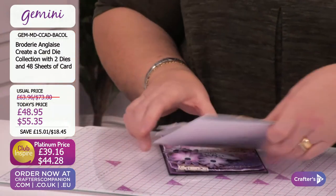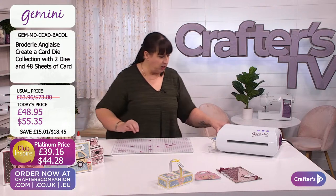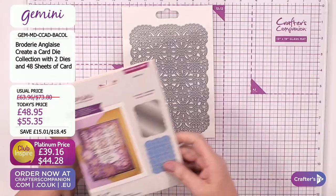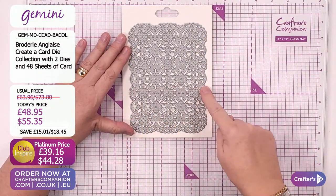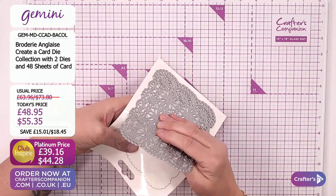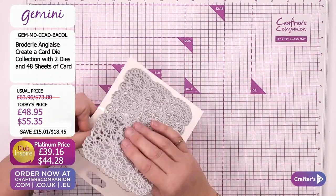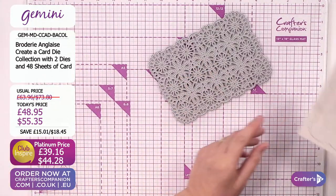So we're going to use this one. We're going to use the Chantilly this time because we did the other one at the top of the show. So again, when we get this one out, same again, 5 by 7 inches. So you've got 7 inches this way by 5. Really good focal point for your card itself. So let me just get this one off the tape there, and then we're going to pop this through the Gemini again, let it do its work.